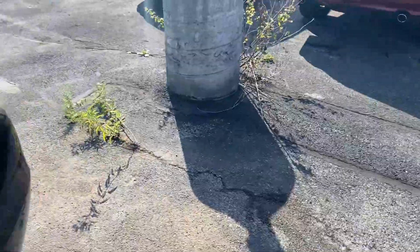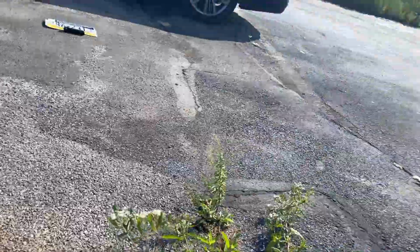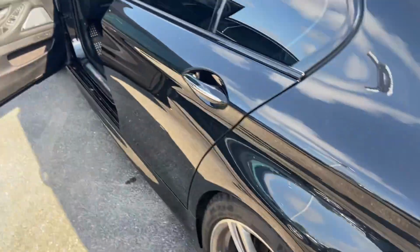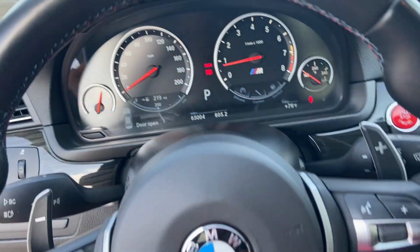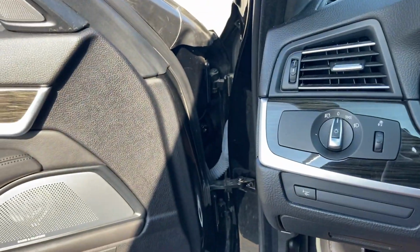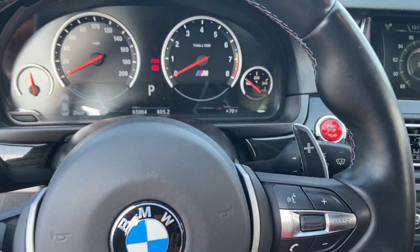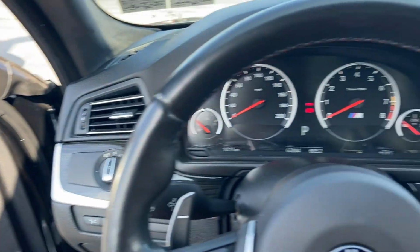Oh yeah. Here, let's just listen to that idle. Oh, yes. That's a V8. That sounds pretty damn good. I mean, you can't beat a V8. So anyway, I'm just gonna put the windows down. It's not too terribly hot out today. So, oof, damn, that sounds good.